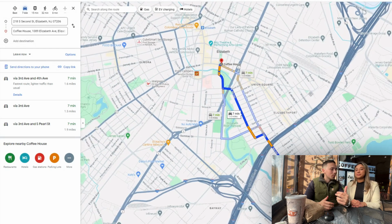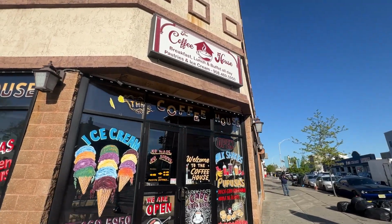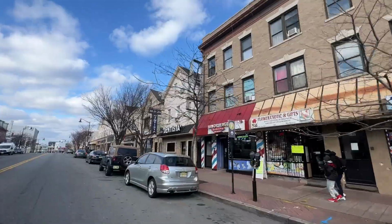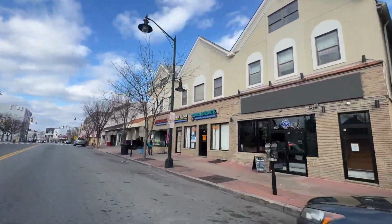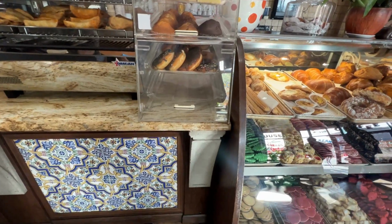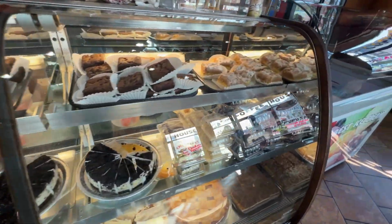Hey guys, so right now we're probably like a 10-minute drive from the property, and we're here at the coffee house. Pretty much you're going to find a lot of the downtown things here in Elizabeth. Elizabeth does have a lot of downtowns, but this would be the closest one to you, and you're going to find a lot of things. But here in the coffee house, you have a bunch of different options, and a very Hispanic feel in this city, especially here.